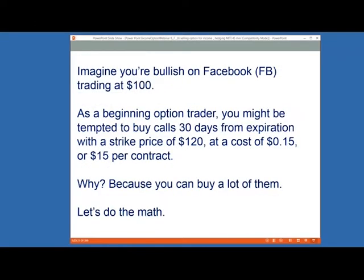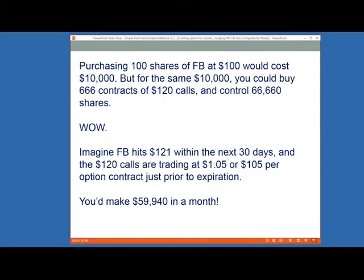So imagine that you're bullish on Facebook and it's trading at $100. Now, as a beginning option trader, you might be tempted to buy calls 30 days from expiration with a strike of 120 at a cost of 15 cents, which would be $15 per option contract. Now, why would you do this? Well, when you do the math, you can see that you could do lots of them. So if you were to purchase 100 shares of Facebook for $100, that would cost you $10,000. But for that same $10,000, you could go out and buy 666 contracts of the 120 calls and control over 66,000 shares. Wow, when you look at that the first go around, it's pretty amazing.